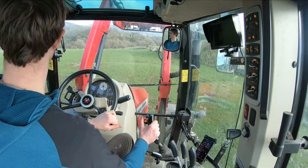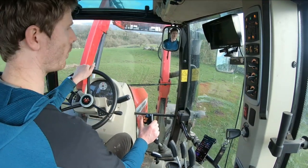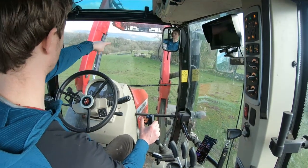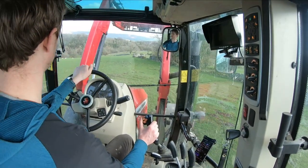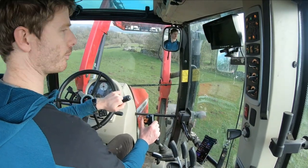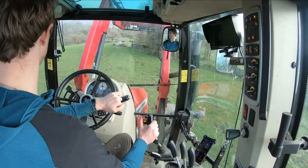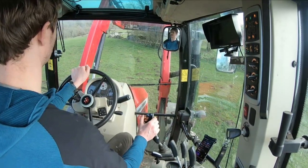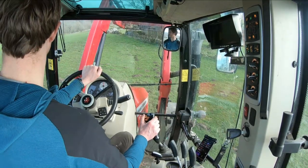It'll also give me a bit of a better idea as to how wet the ground is and how brave I feel, because the gateway into the next field is right down the bottom there, so you've got to go down the steepest part of the bank. So if it's looking like it might be a little bit touch and go, I think we'll not bother doing that today.